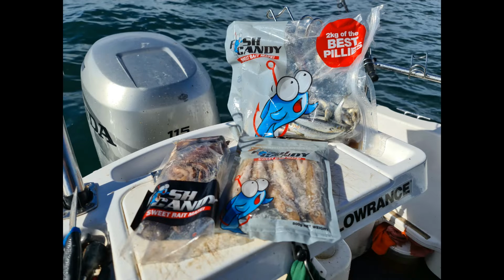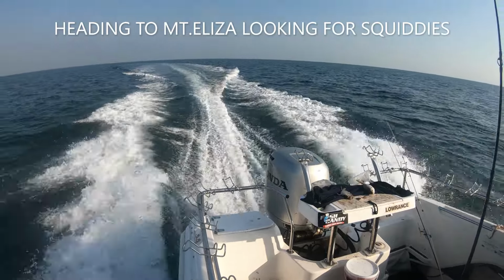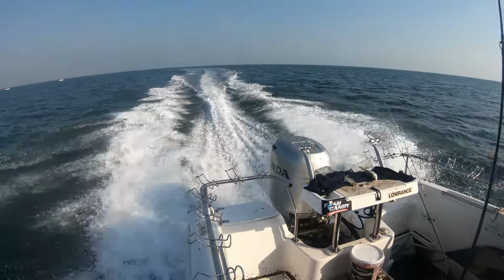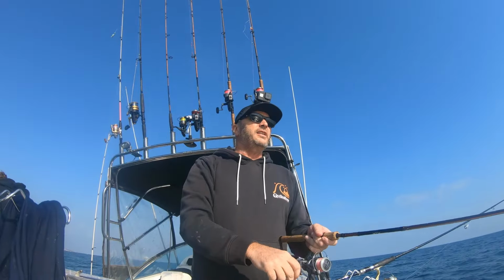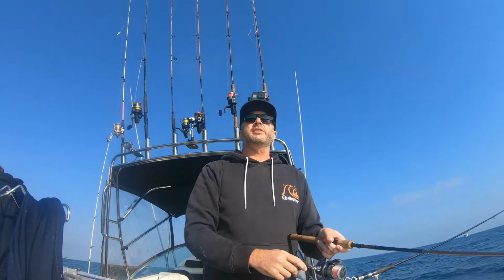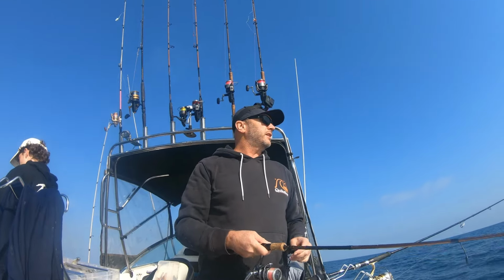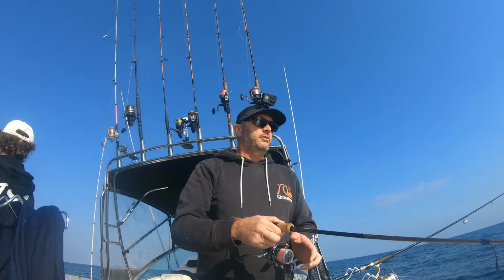What we're going to do now is just head into Mount Martha in close, have a look around, see if we can find a squid or a salmon, and let's see how we go. So we've come into Sunnyside over near Mount Eliza, just looking around with some squid jigs. It's quite choppy now, very sloppy, a close knit, tight chop, which makes it very difficult for us getting over here.